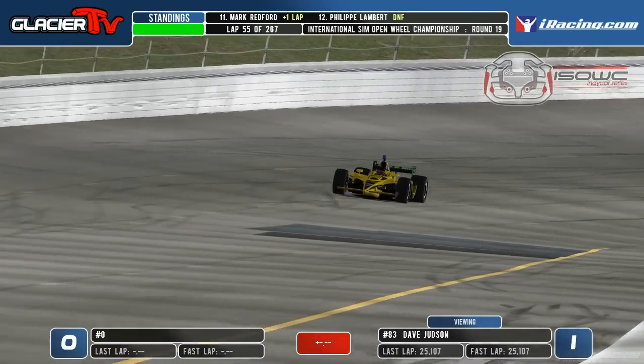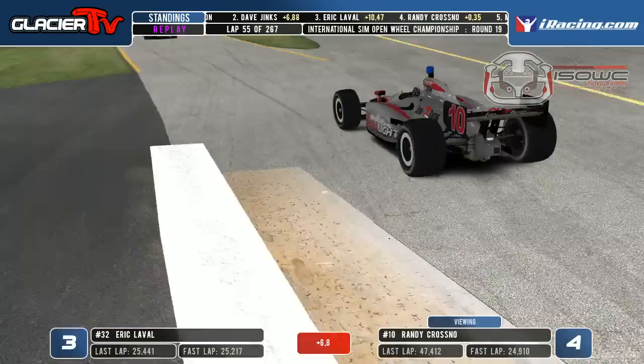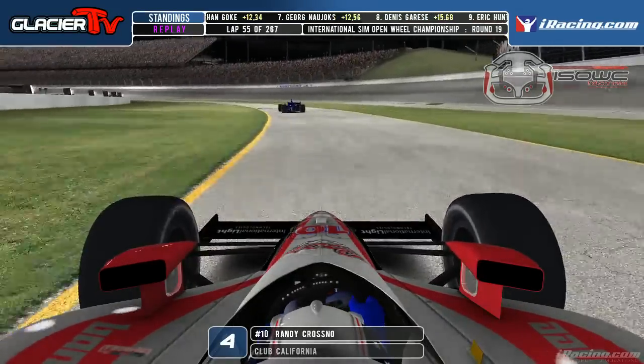Crosno will get himself a speeding penalty. He was able to get going faster. There's a little bit of damage to him. But meanwhile, Cook's car, he's been able to finally get it turned around. We're wondering if there's any damage, as Goke is also onto pit road, and Redford's on pit road as well.